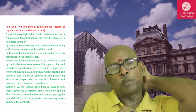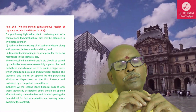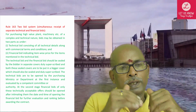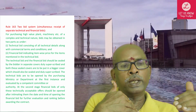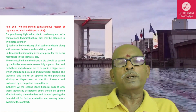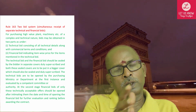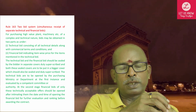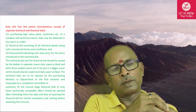And it so happened, the party which went to the High Court quoted a monthly rate of some 30 lakhs, whereas the second party, with whom we had to interact and get some documents, which were all valid prior to the closing of the tender, we accepted. And it quoted around 21 or 22 lakhs. So there was more than 30% difference between the first and second tender.